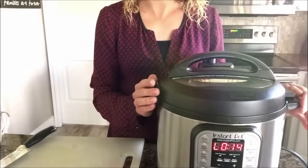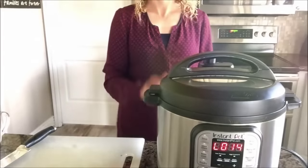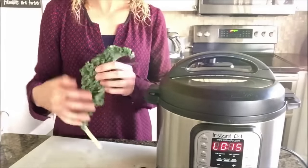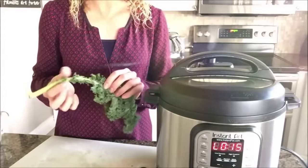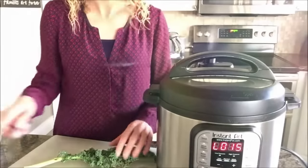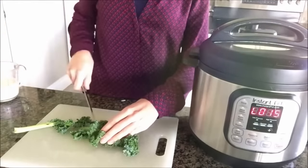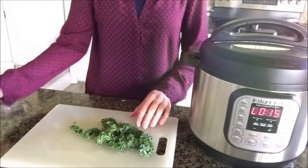Once the pot gets to over 10 minutes, you can go ahead and move the valve from sealing to venting. Okay, while that's releasing all the pressure, I'm gonna go ahead and show you how I cut kale. So you're gonna wanna take your kale leaf, and the bitter portion is really the stem, so you're gonna wanna make sure to cut the stem off. I just make a cut there and a cut there, and cut that stem off and toss it in the trash.